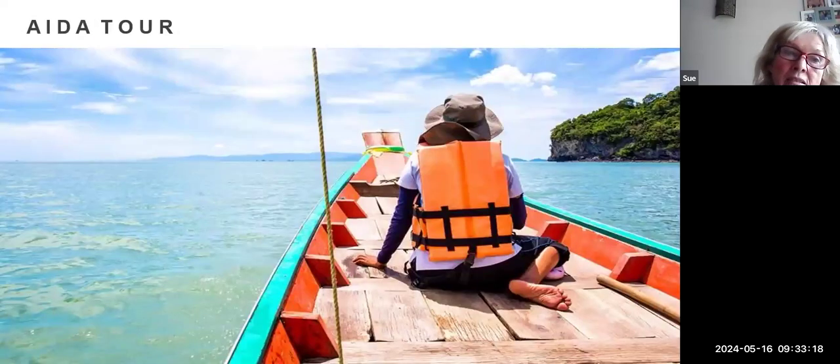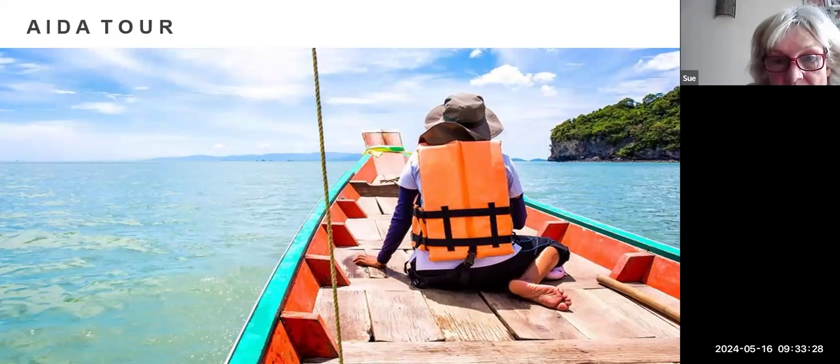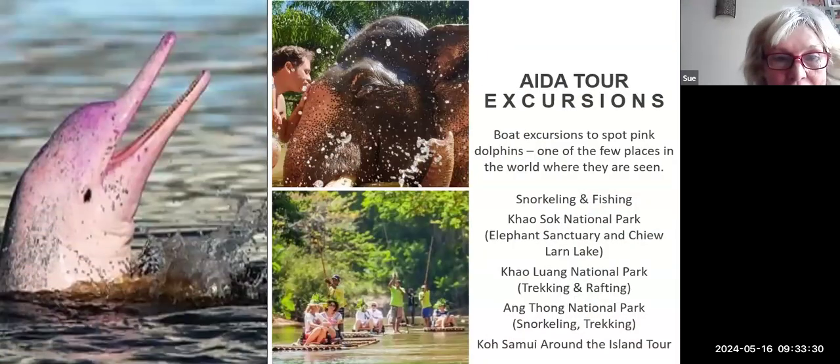And then they also have their in-house Asia tour company. Very, very good English speaking guides. This would be the boat that you would go out on to spot the pink dolphins. So as you can see, there's a pink dolphin there. They just look so surreal in the turquoise sea and blue sky, and then you've actually got a pink dolphin.